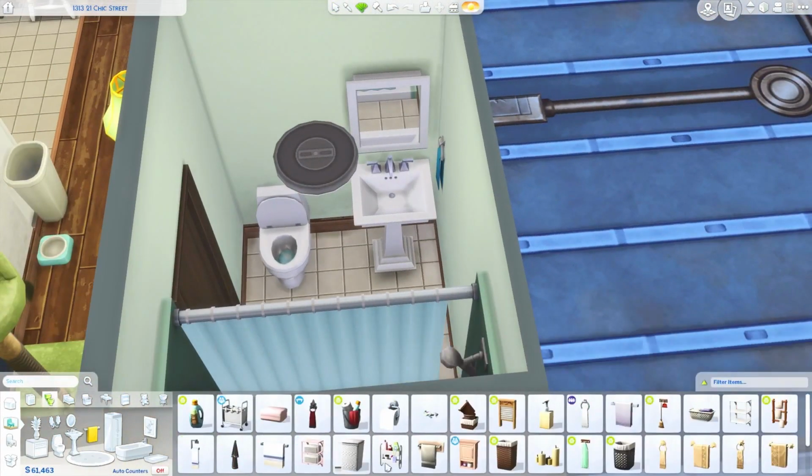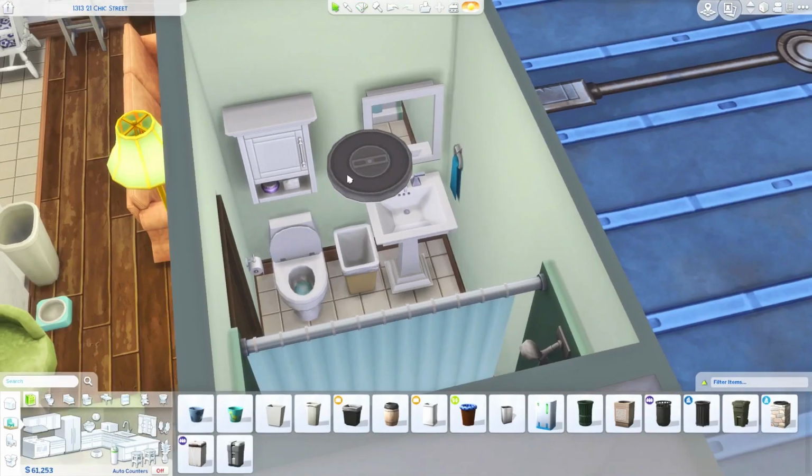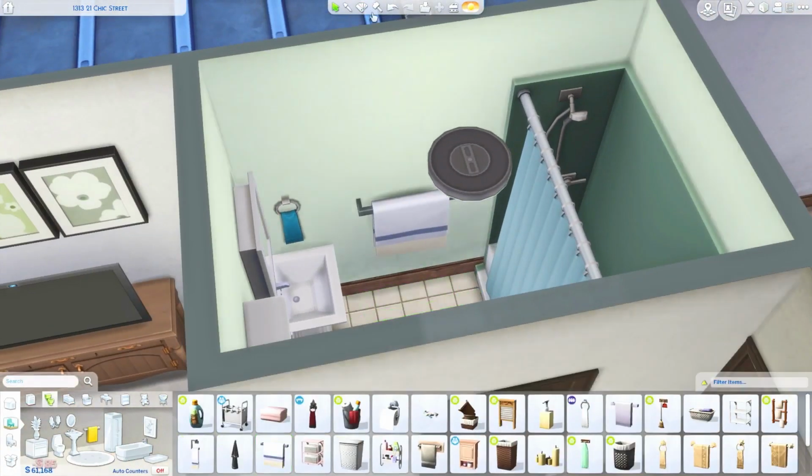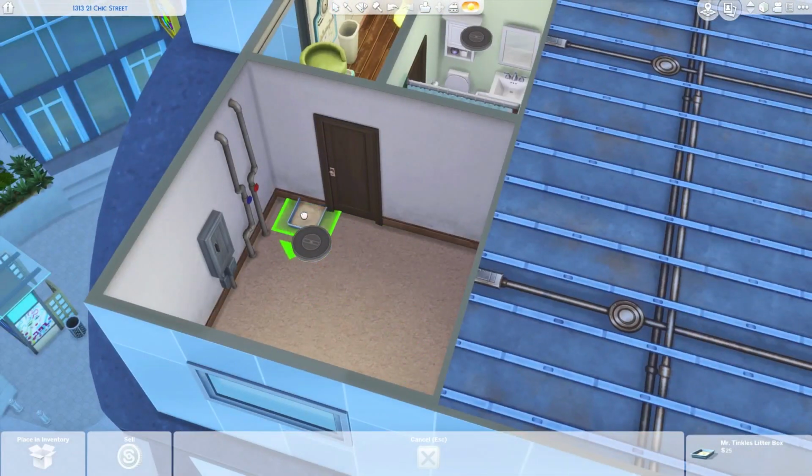But I do really like furnishing in this kind of crammed together way. I just find it kind of a fun challenge to fit in everything you need in a small space. I don't know, that's just a style I really enjoy.